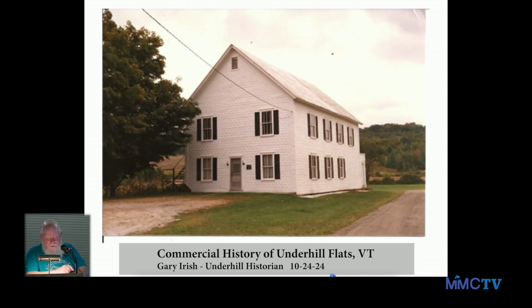the building was bought by Harold Brown, and he ran a funeral home in Richmond, and this became a branch of his funeral home. He had another branch also over in Hinesburg. And in 1969, he retired and sold the building to his assistant, George Gifford. He in turn retired from the funeral business in 1998, and that's when the United Church bought the building and converted it into their clutter barn.